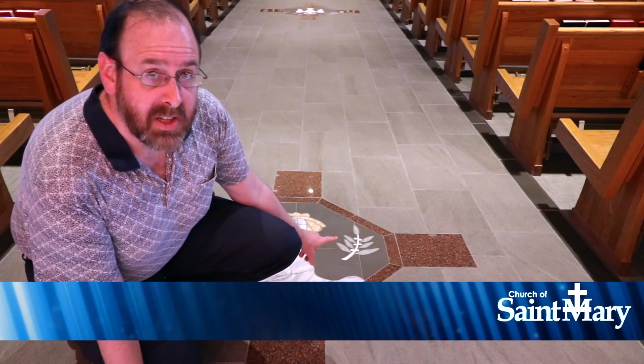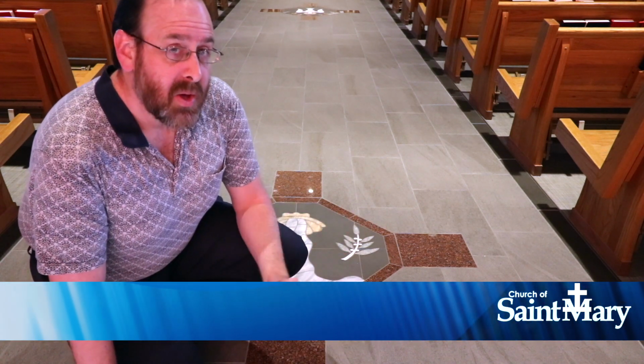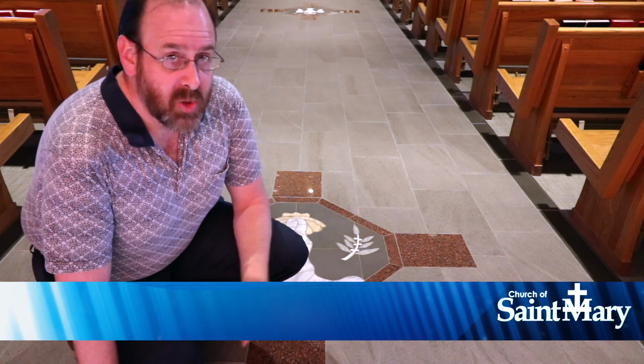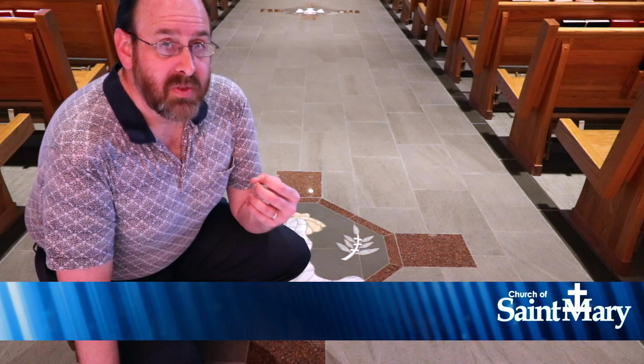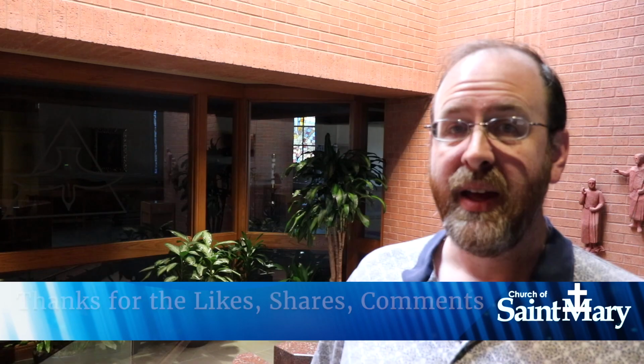And this last symbol is an olive branch. Again, it reminds us of the Old Testament flood. When Noah sent a dove out, it eventually came back with an olive branch, and that was the first symbol of the fact that the flood was coming to an end. This is our beautiful baptism mosaic. In future weeks, we'll look at more.